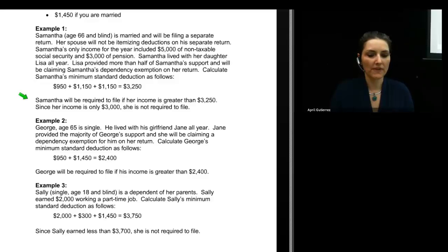Samantha would be required to file a return if her income is greater than $3,250 as long as all of that income came from unearned income. And if she got a job, it could actually be more than that. Since her income is only $3,000, she's not required to file. Of course, I gave you $5,000 of non-taxable Social Security, and non-taxable income does not factor into filing requirement. You ignore it. The only number we look at is the amount of pension income she had, and it's less than her minimum standard deduction.